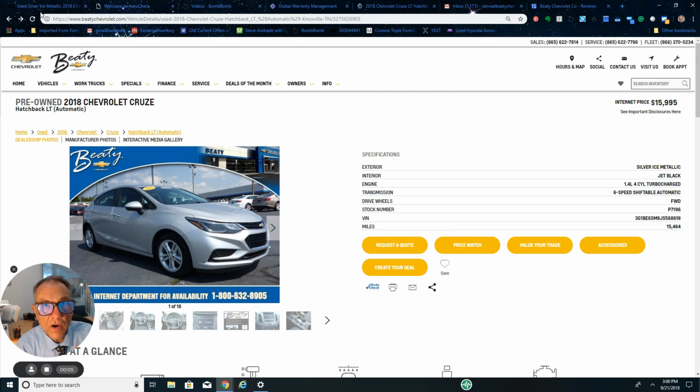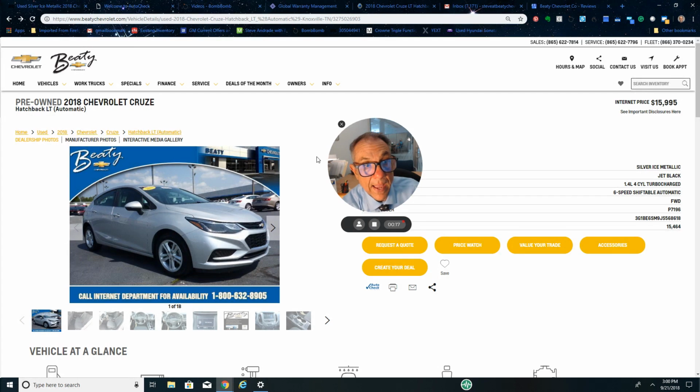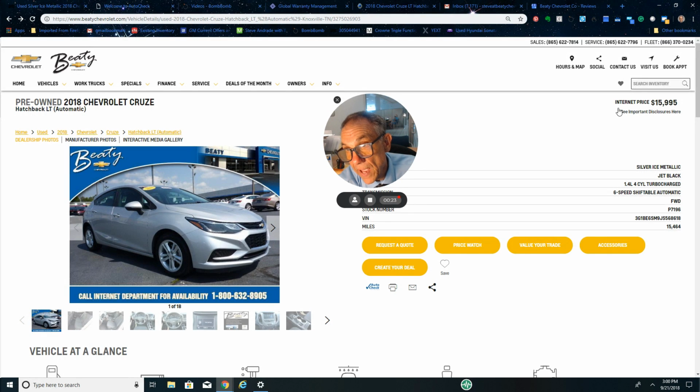Hey, I want to go over a vehicle I think is an outstanding value. It's this 2018 Cruze right here. It's a hatchback. It's not a sedan. And I'm going to try to show you at $15,995, this is a better value than a new car. Yes, I'll try to back that up.